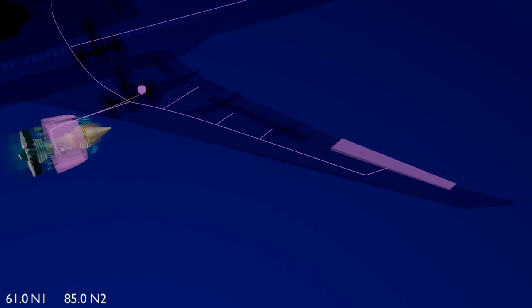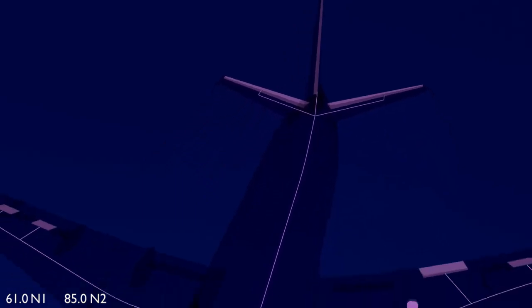Left wing aileron. Left flaperon. Number 2 and 4 flight spoilers. The right aileron. Number 11 and 13 flight spoilers. The left and right elevators and the rudder. The rest of the components are powered by the center and right hydraulic systems.